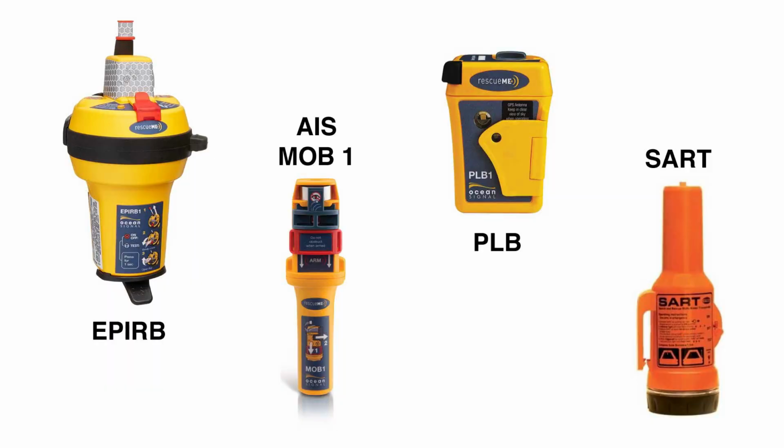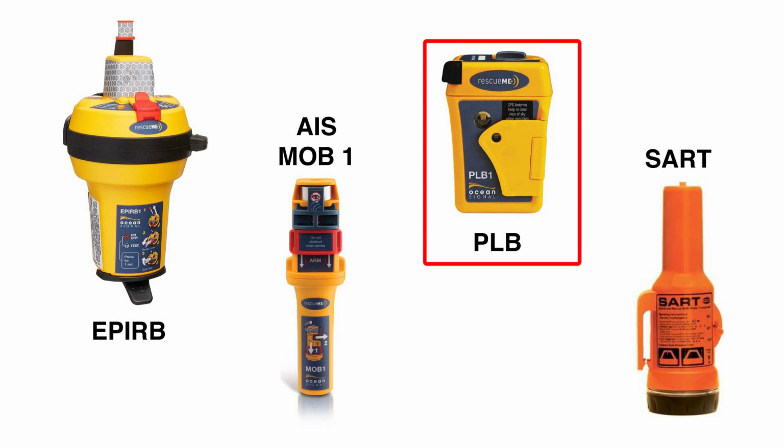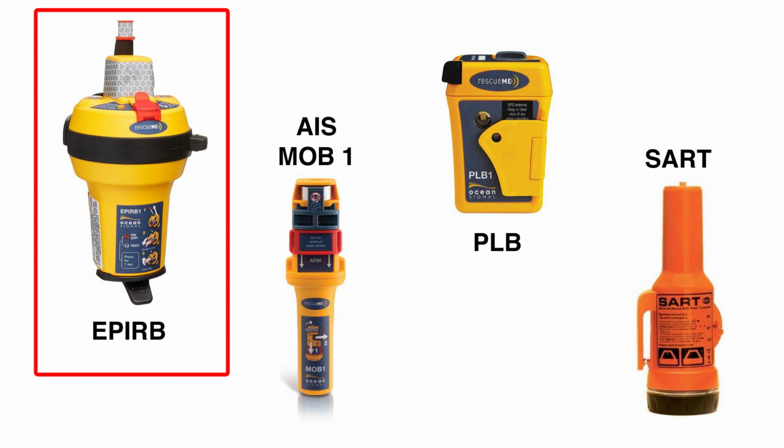And next we're going to talk again about something I don't have a lot of personal experience with, which is EPIRBs. So an EPIRB is the Emergency Position Indicator Radio Beacon. They've been around for many, many years. The technology has certainly come a long way. And there are small ones called PLBs that you can wear on your person, as well as bigger ones that can be thrown into the water and activated. And they will send out a signal and activate emergency rescue services to come and find you.